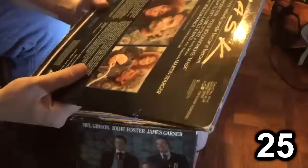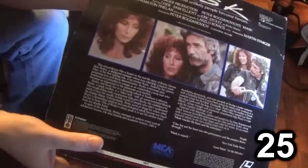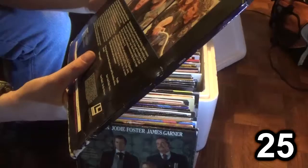It's kind of weird. They don't have Rocky Dennis on the back. They don't have his picture. Just pictures of Cher. That's kind of weird.